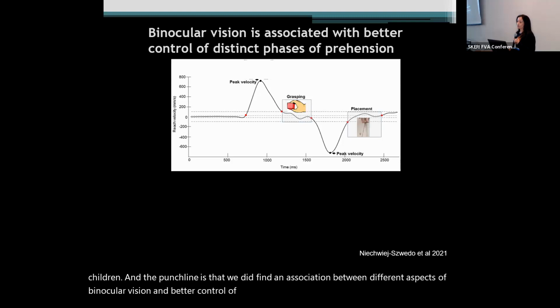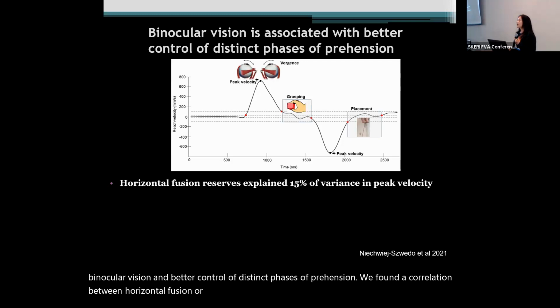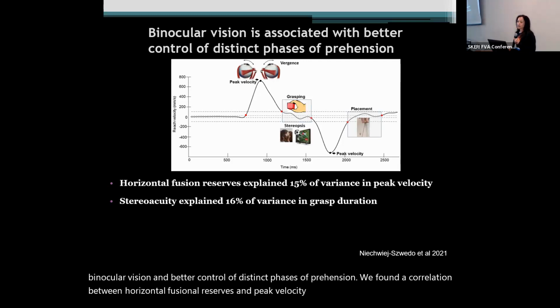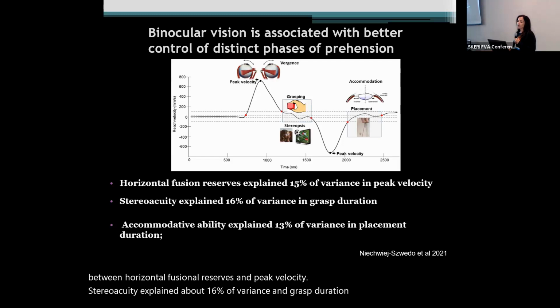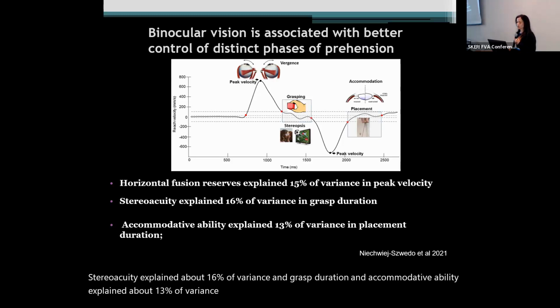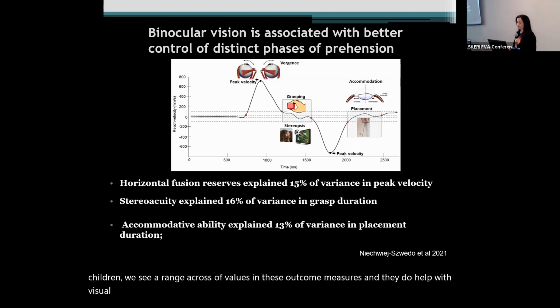distinct phases of prehension. We found a correlation between horizontal fusional reserves and peak velocity. Stereo acuity explained about 16% of variance in grasp duration, and accommodative ability explained about 13% of variance in placement duration. So even in typically developing children, we see a range of values in these outcome measures, and they do help with visual motor control.